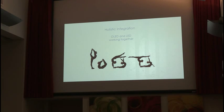Another practical implementation of OLED lighting is to bring LED into the lighting system, because if we can bring LED and OLED together in a holistic way, and take the strength of OLED and the strength of LED together, we can create something that is very synergistic.